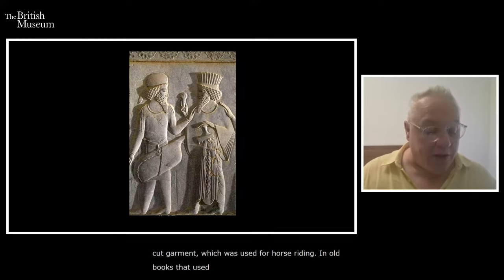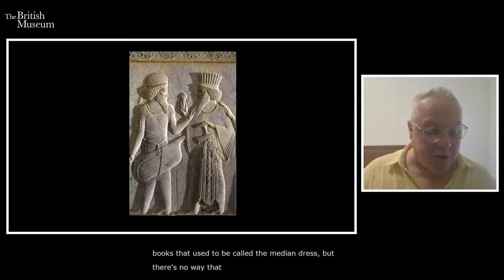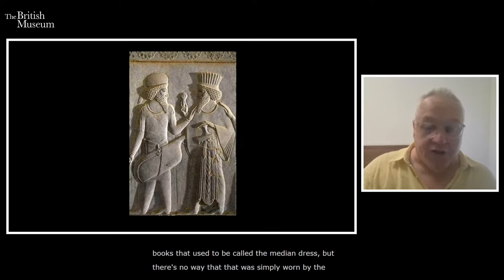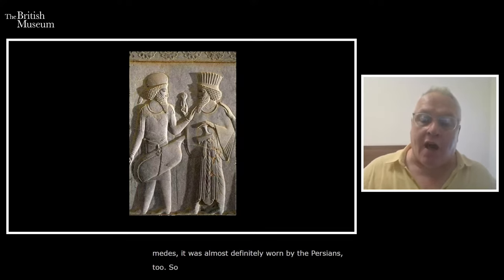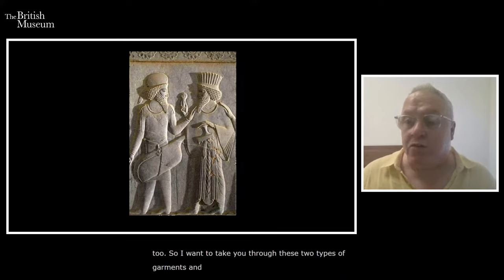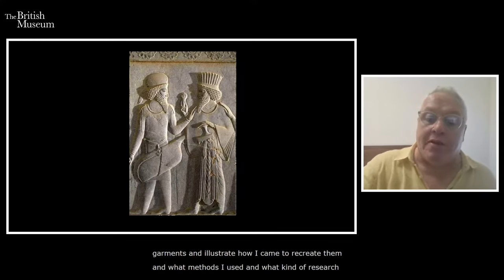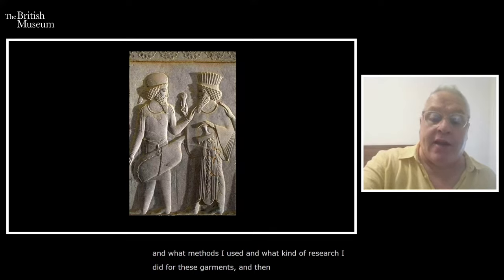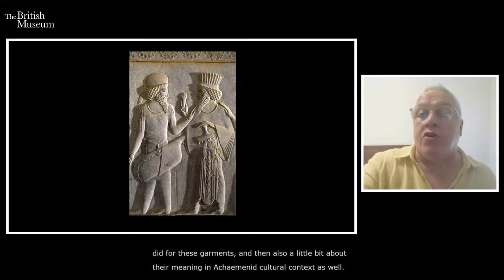But there's no way that that was simply worn by the Medes. It was also definitely worn by the Persians too. So I want to take you through these two types of garments, illustrate how I came to recreate them, what methods I used, what kind of research I did for these garments, and then also a little bit about their meaning in an Achaemenid cultural context as well.